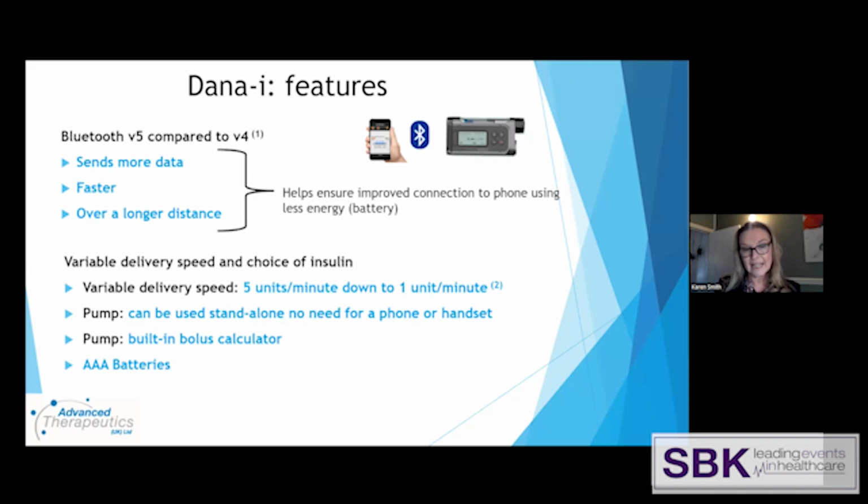As I said, it can be used as a standalone, so there's no need for a phone and handset. And it does have a built-in bolus calculator. I had a young girl a few weeks ago whose phone broke at school and the team were able to deliver a bolus via the bolus calculator that is integrated within the pump. It also uses standard AAA batteries, which are easily accessible.